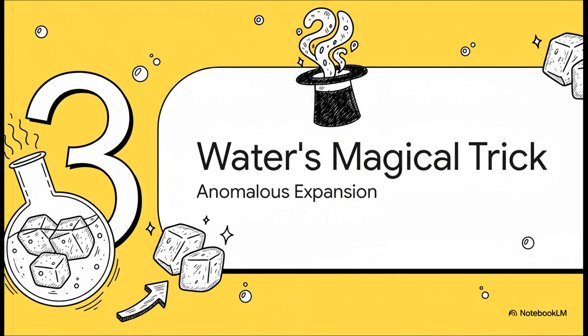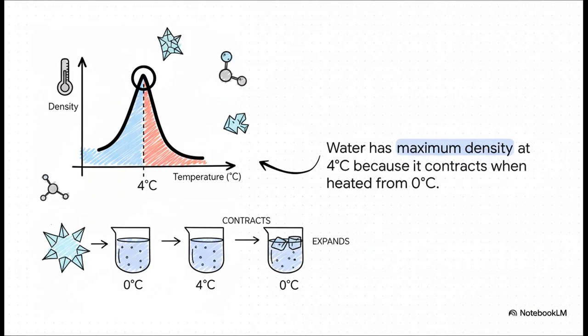Now, we just said that most things expand when heated, but there's always one rebel in the group, and in the world of materials, that rebel is our dear friend water. It does something really strange, almost magical. Look very closely at this graph. This is a big one.